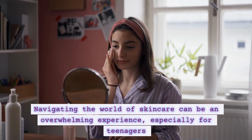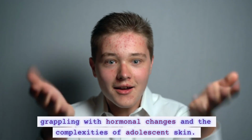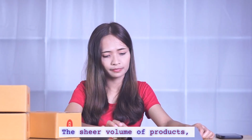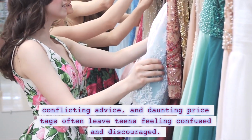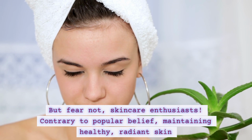Navigating the world of skincare can be an overwhelming experience, especially for teenagers grappling with hormonal changes and the complexities of adolescent skin. The sheer volume of products, conflicting advice, and daunting price tags often leave teens feeling confused and discouraged. But fear not, skincare enthusiasts.